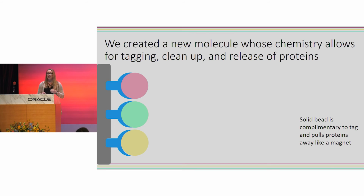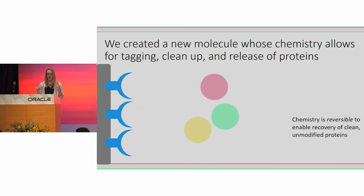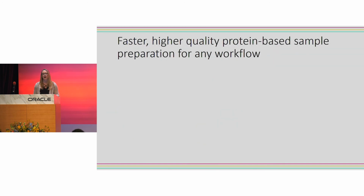And the beauty here is that this chemical tag is reversible. So all we need to do is reverse the chemistry, and it releases the proteins into solution. So now you can recover everything that you put in. So this works with every single protein, so you can get all millions of proteins in a cell. And your final product is unmodified and ready to be used for any analytical technique. And so what we're really offering here is faster, higher quality, protein-based sample prep for any workflow.